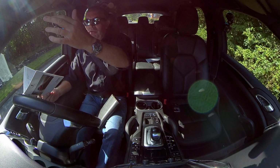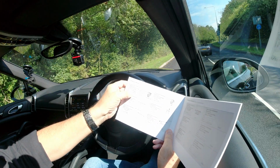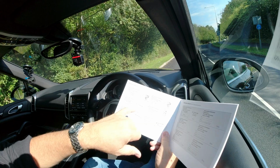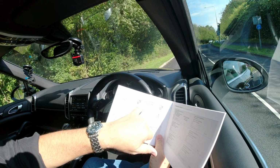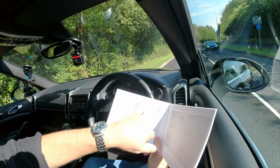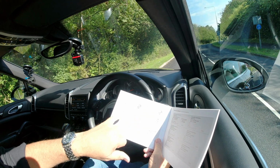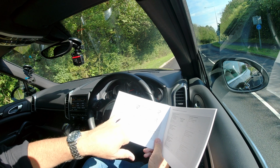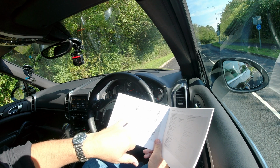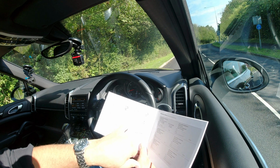It's done 90,690 miles now. 4th of the 9th, 2014, at 16,665. That's the Porsche Centre Wilmslow. Where does it go to next? 17th to the 11th 2014 at 20,089, Porsche Centre Wilmslow. And then we go 16th to the 8th 2016 at 31,685 miles, AP Autocare.